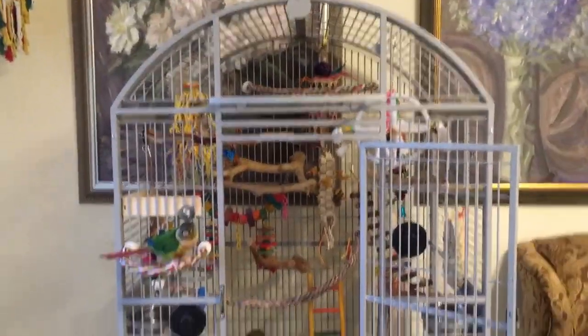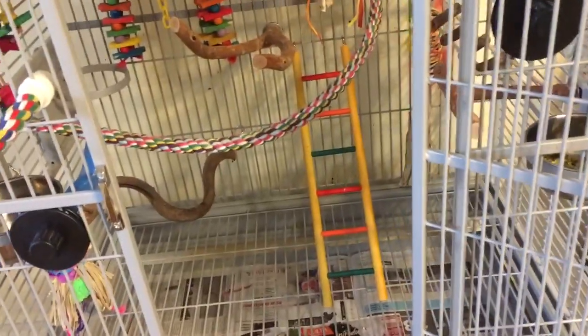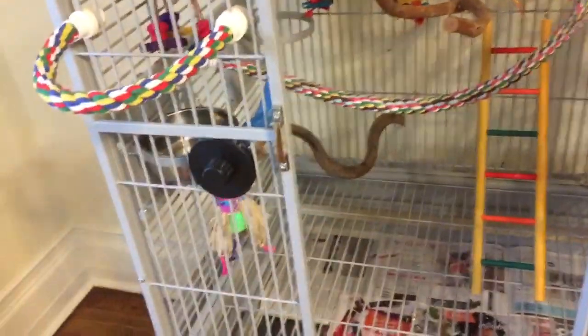It also has a dome top, which has an extra fold-out door that acts as a platform for the birds to sit on. The main door is what I use to put him in and take him out of the cage.